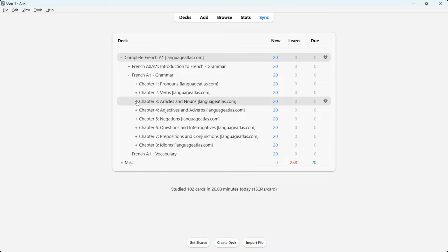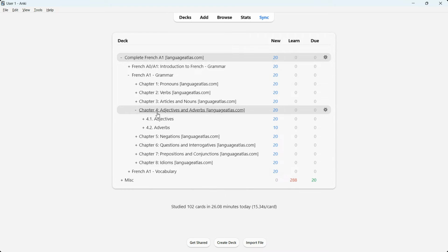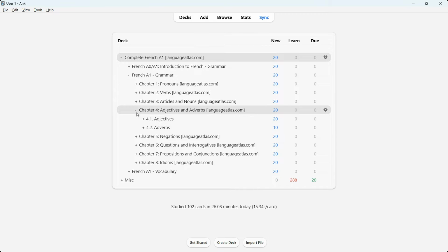Then we go to chapter 3, articles and nouns, and you learn some more information about articles, how to contract them, for example, or how to say some. We look at nouns, where you look at how you identify the gender of French nouns. We have chapter 4 adjectives, where we look at some important adjectives. For example, adjectives after se are masculine. We look at colors, we look at irregular adjectives. And of course, we look at how to form adverbs as well.